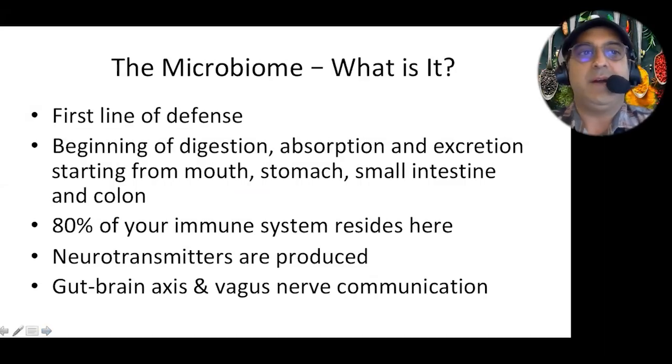So what is the microbiome? Well, the microbiome is what I consider the first line of defense of your body. It's the first part of digestion, absorption, and excretion, and it starts from the mouth. A lot of people tend to forget the mouth, but it starts with the mouth, goes to the stomach, small intestines, and colon.